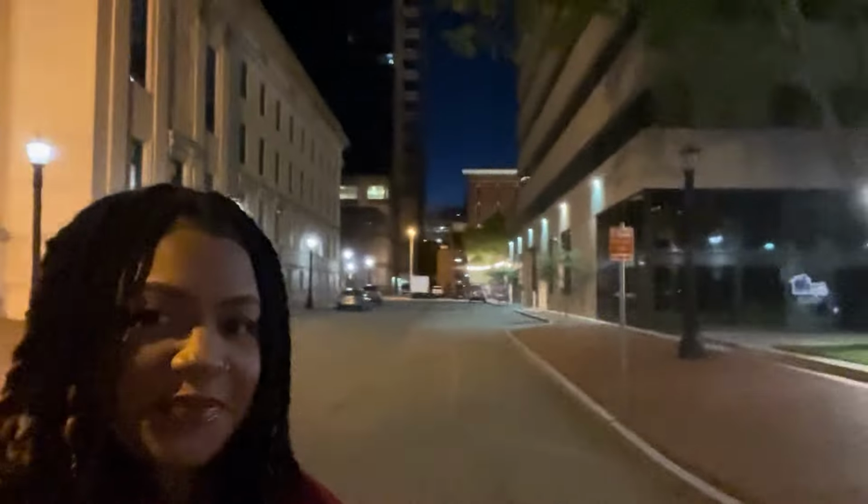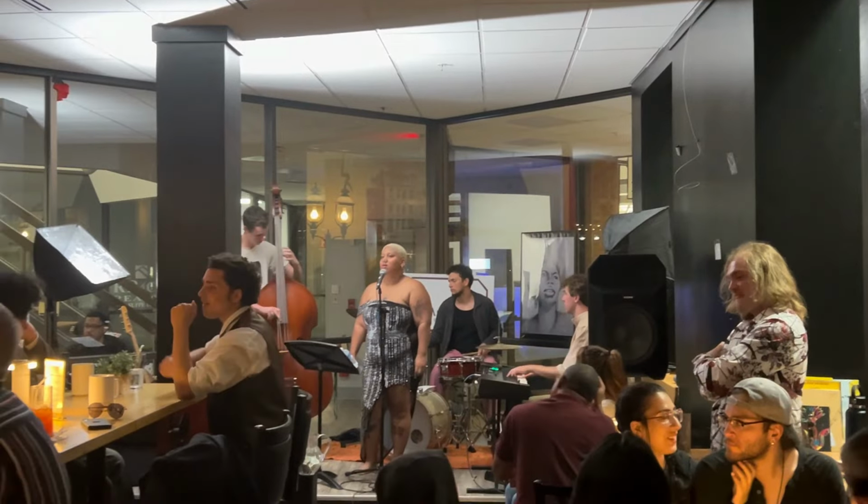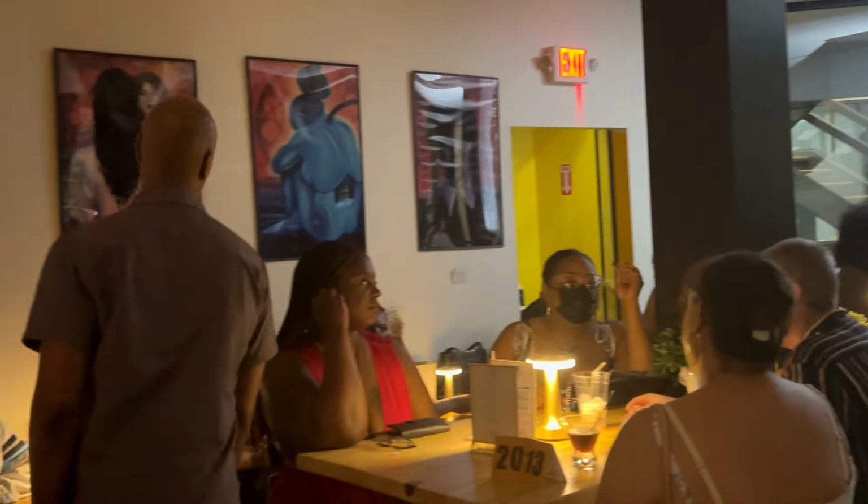I made it downtown Springfield and I'm walking to the artist cafe now. I brought this little light just in case I needed it, but I don't know. Gonna be seated. Yeah, I'm gonna be seated.